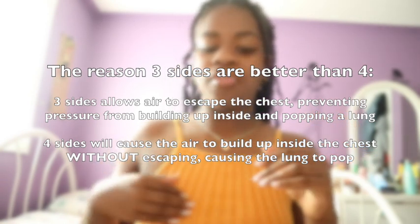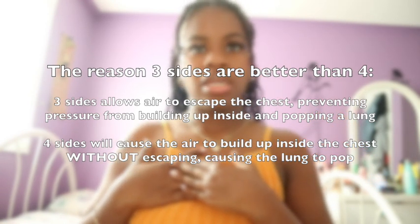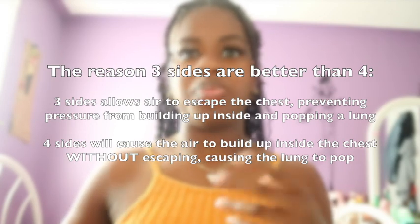If you cover it with four, it's going to be too occluded, and then the lung might actually pop because of all the pressure, right? Covering all four sides allows the pressure to build up within the chest, and it can cause a collapsed lung that way. But with three sides, you're allowing the patient to breathe and release air as they do. So these are just things that you want to see with the chest tube machine.